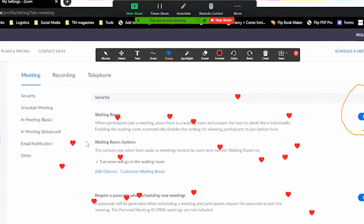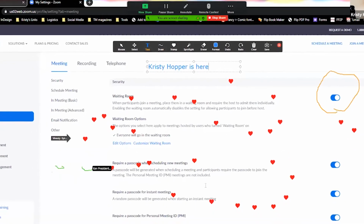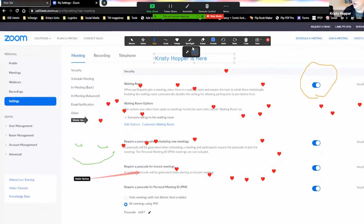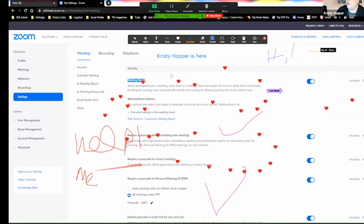And you can say, I'm going to click on stamp, and I'm going to stamp. And Colleen McNeese is circling. So you guys can go ahead and play. You can type in some text. Kristy Hopper is here. I see Ken is drawing green. Somebody put in an arrow. We can spotlight with a pointer if you want to use a pointer in a meeting. I'm disappointed in these drawings. We are not Picasso. You can change the color of whatever you're drawing. I see we've got red, purple, blue. Somebody had orange, yellow. You can change the size and color of your font. I'm going to do green.